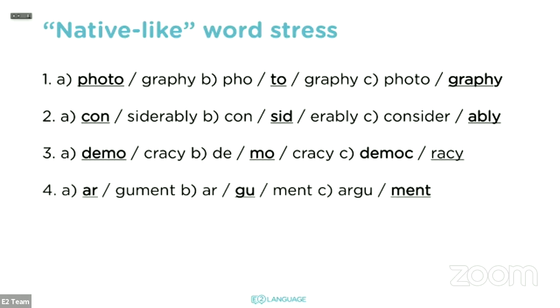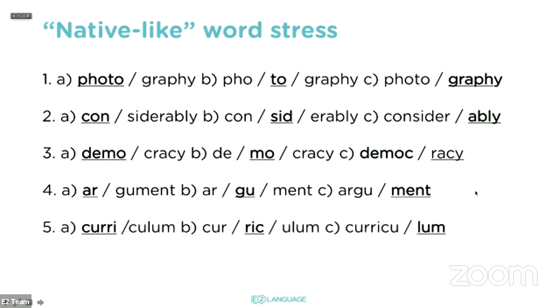So number 4, is it argument, argument? Or is it B, or is it C? What about number 5? Is it curriculum, curriculum, curriculum? Or is it B, or is it C?